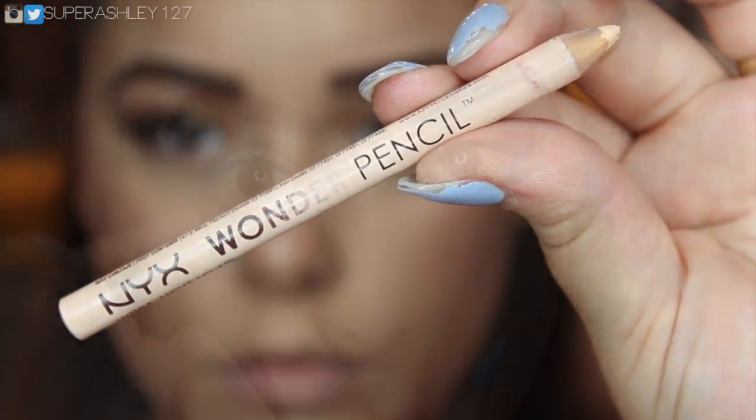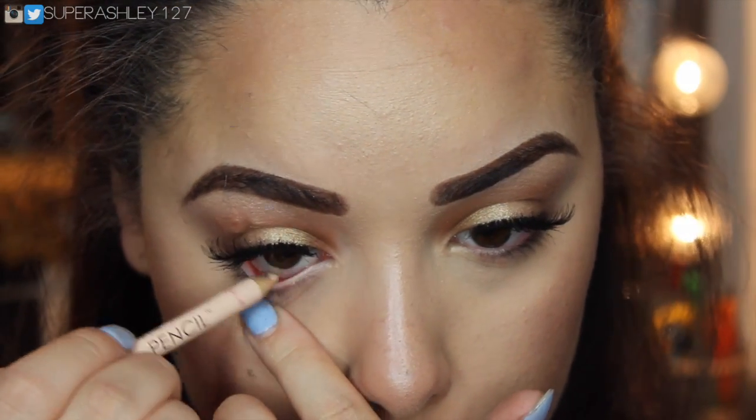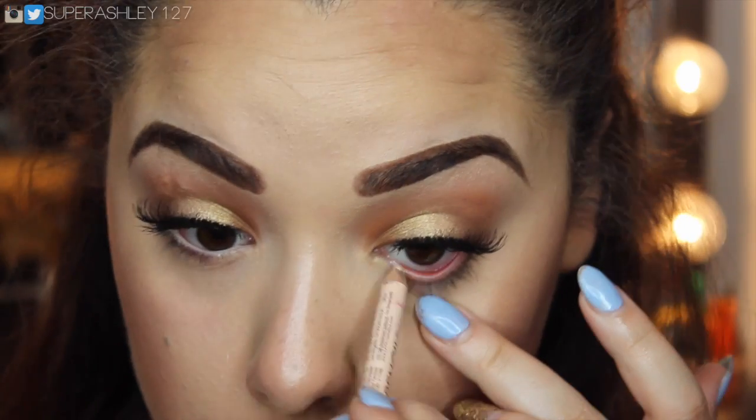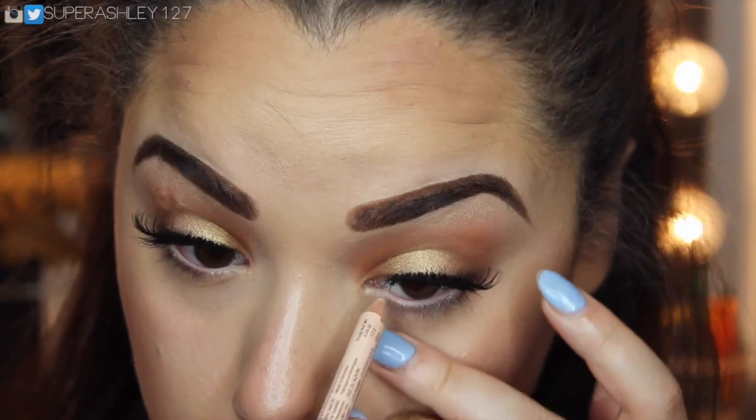So now I'm going to move back to the eyes and I'm going to take the NYX Wonder Pencil and I'm just going to line the waterline with this. This is really going to open up the eyes and make you look a little bit more wide awake and daytime appropriate, and also it just is really romantic.